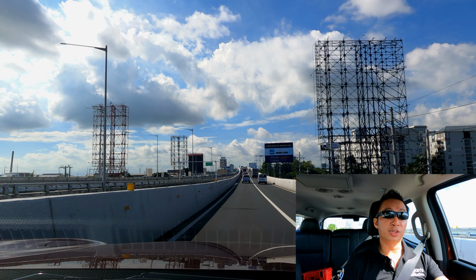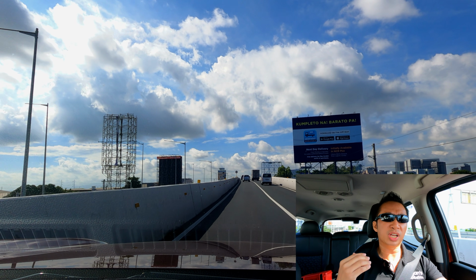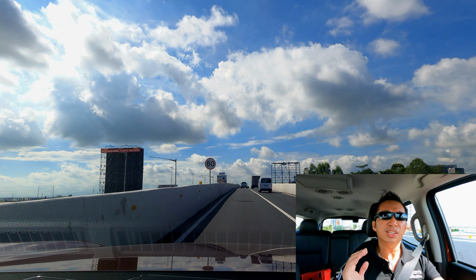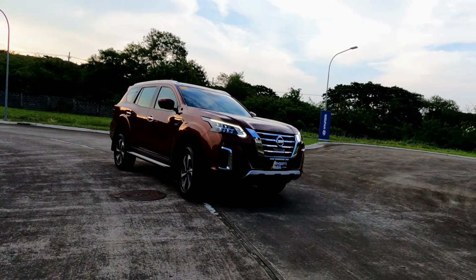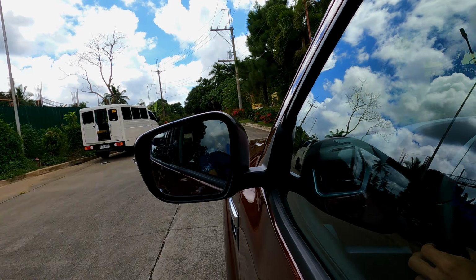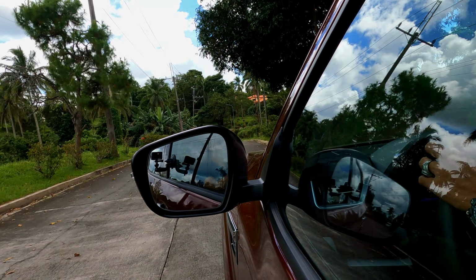Now, another notable feature of the Terra is just how quiet and comfortable this cabin is. I mean, you get a little bit of a diesel engine rattle when you're accelerating, but otherwise, the NVH levels of this cabin are actually quieter than the other diesel-fed midsize SUVs that I got to test. I mean, Nissan equipped the Terra with acoustic glass for the windshield and the front windows. And dude, I gotta tell you, it freaking works.